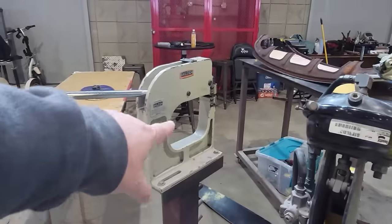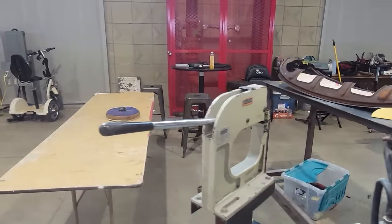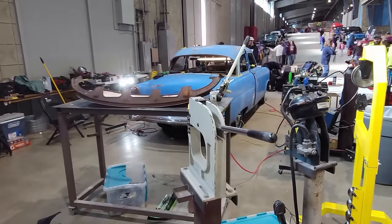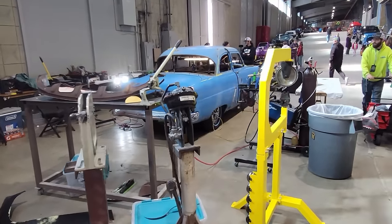I wish I had that bad boy right there, that deep throat stretcher. That would be pretty awesome to have. Anyways, we'll maybe come back over and check this out later and see how far they get with the chop.